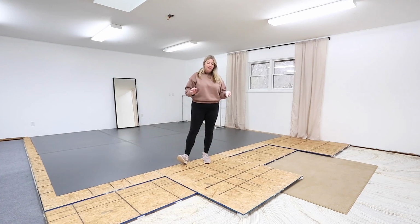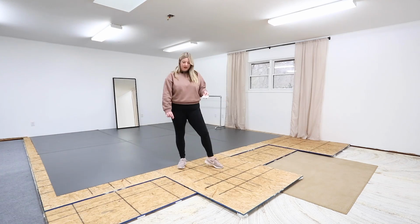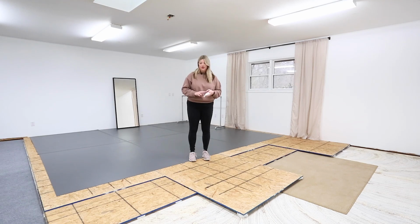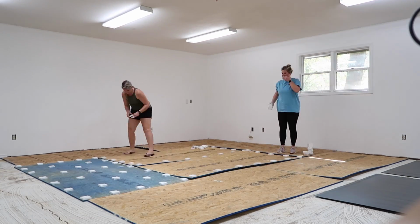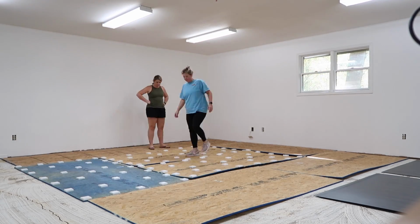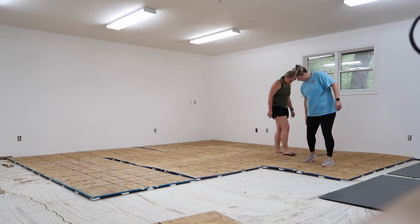And then I went to Lowe's and I got 4x8 sheets of plywood. This is 1/2 inch OSB because it's completely flat on the top. I did 1/2 inch because I was, again, trying to keep my height down as much as I possibly could. And I knew I was gonna have to do 2 layers. So the bottom layer, I adhesed the foam blocks to. Originally, I was just gonna set all of them one direction and then set the other direction.